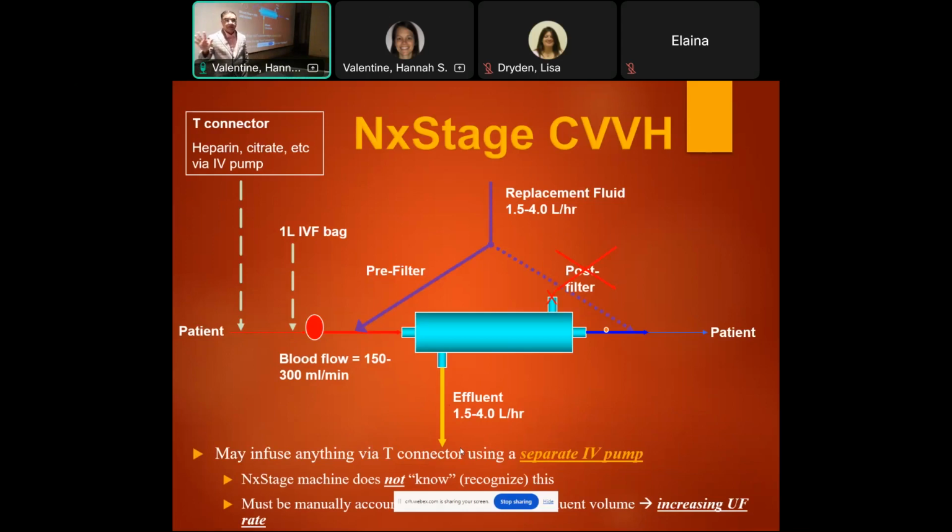So let's do a trivia. So next stage actually has 3 pumps. You have a blood pump, you have a replacement fluid pump, and then you have an effluent pump. So what's the maximum that you can have, like a blood flow rate? On or off with next stage? On next stage, what's the maximum? Keep going up. It's 600 cc's per minute. So a lot, right? So we always do 200. That's kind of our default.